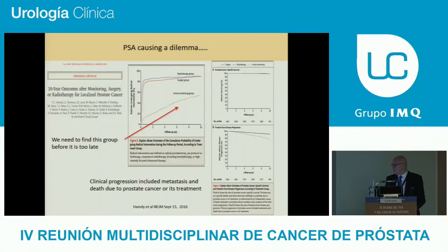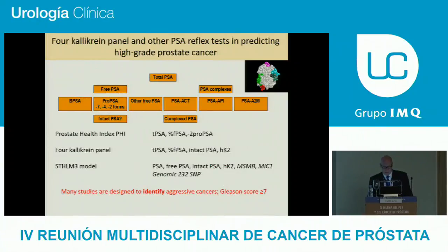So what we need to do is to identify this group better. Obviously, a lot in this group needed treatment from the beginning. And especially, we also know from this study that patients who did not receive immediate treatment developed more metastases, and there were significantly more deaths from prostate cancer compared to the treatment groups. So PSA is causing us a dilemma.